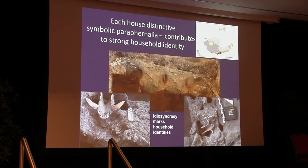And we've talked about some of the symbolism as well. One of the interesting things about all of this ritual and symbolism at Boncuklu is just how distinctive and unique it seems to be from house to house. Each house, presumably each household, had a distinctive identity marked by the variability in this symbolism. No two houses have really the same symbolic apparatus. Here we see some different examples.